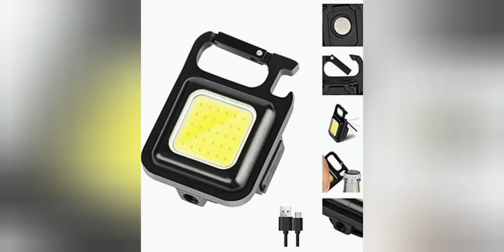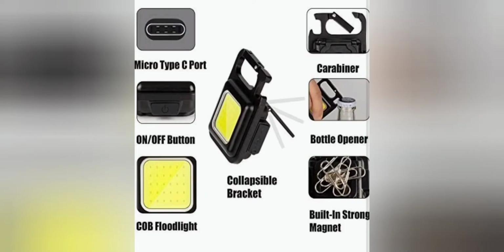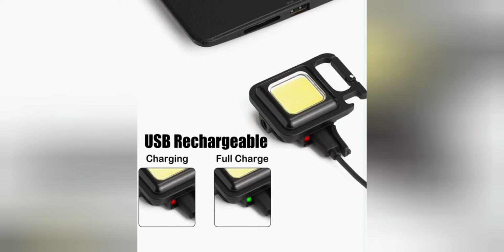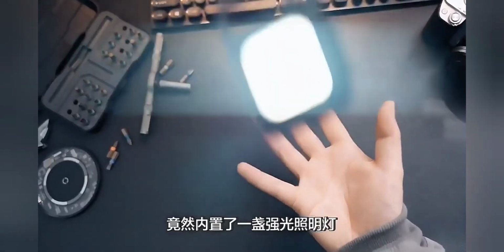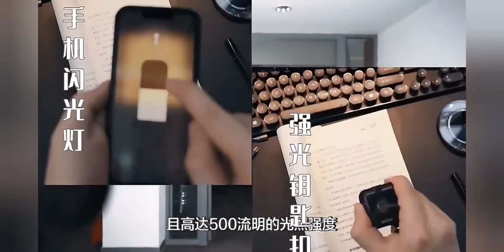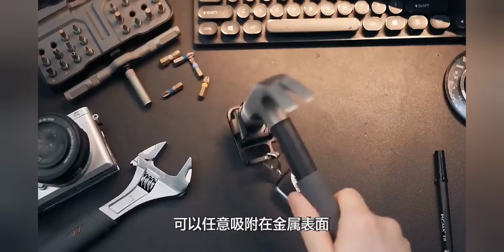Coming up, we have the bright rechargeable keychain flashlight. Major advantage is that it's lightweight and portable, ideal for daily use. When the occasion calls for it, it can be used as a small work light or an emergency light. The strong magnet base and rotatable handle allows you to free your hands during the work. The magnet design allows the lamp to attach to any metal, and 180 degrees foldable handle allows the lamp to be positioned at different angles or to be hung at certain places.